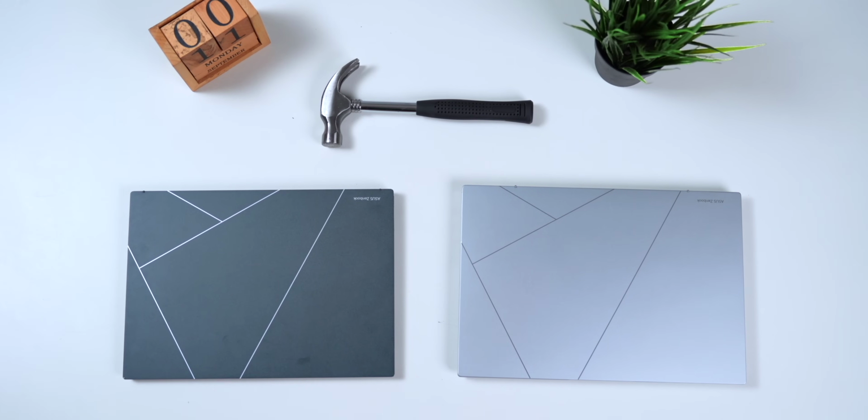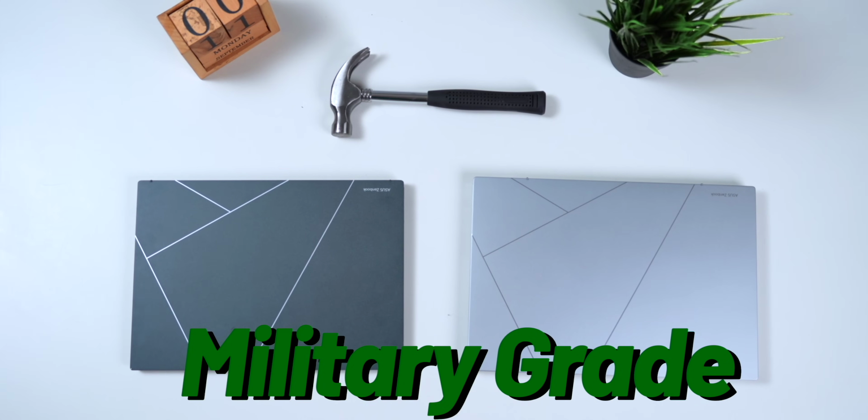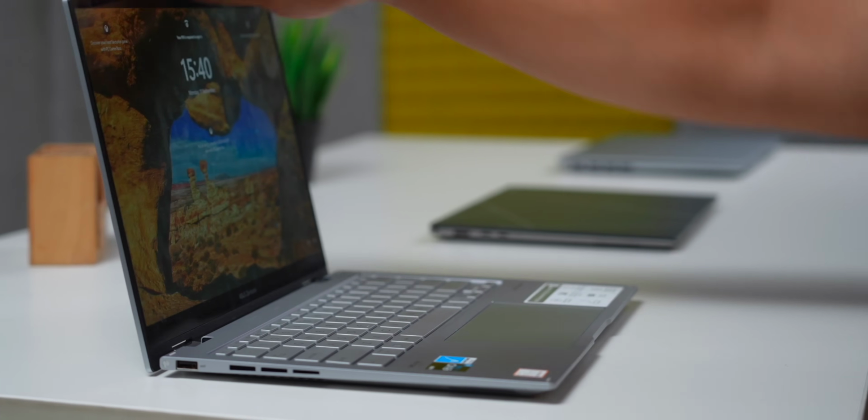However, these 2 variants, the 2 elder brothers, they are made entirely from military grade aluminum, meaning you can roughly use them without any issue. That being said, the younger brother here has a trick up its sleeve. I'll get to that in just a moment. Hang on. And since we are on the subject of build quality, all the 3 laptops have a good hinge.